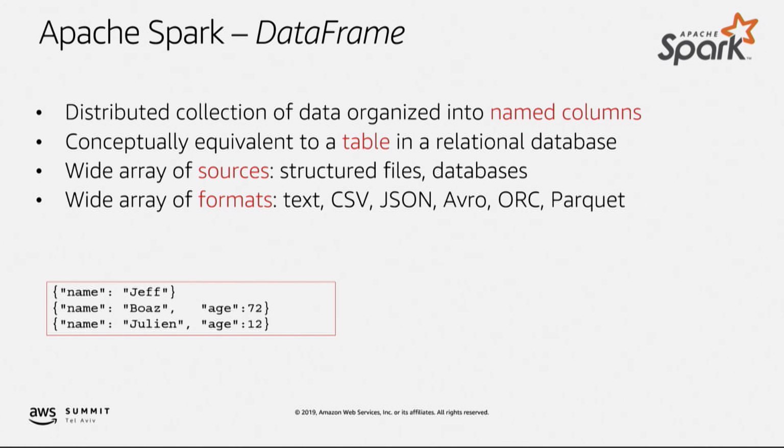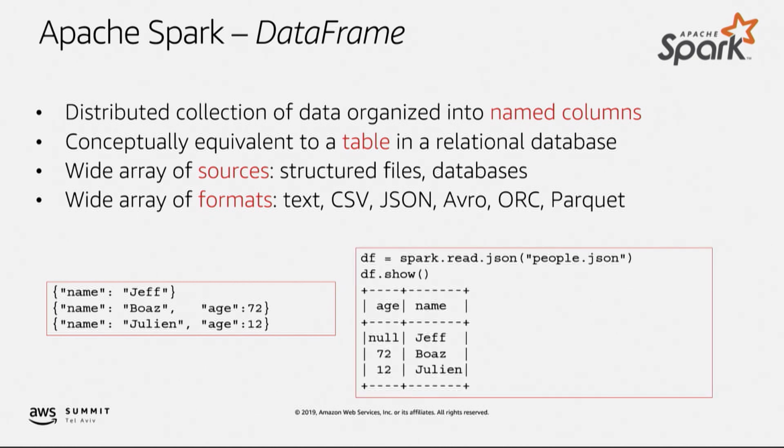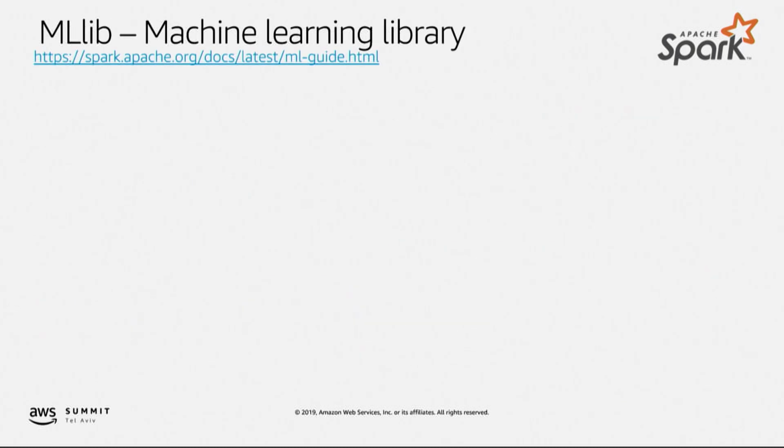So let's say I have a JSON file, okay, with names and ages. And Jeff is Jeff Barr, and you don't ask Jeff Barr how old is he. Yeah. So Boaz is 72 years old, as we all know, and I'm 12, sometimes 8. Okay. And if I read this JSON document just like this, and I display it, this is what I see. So this is very similar to a table. Okay. And it doesn't have to be really, really complicated. So the DataFrame API is really convenient.